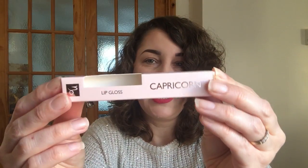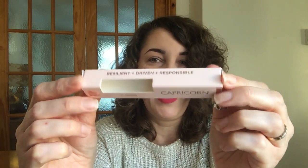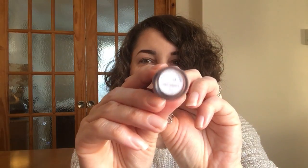So I like the packaging. It's baby pink with rose gold. They're absolutely gorgeous. I wish that all packaging was in these shades. Love that. This is £3, and this one, I'm just seeing, this is 3 ml of product. So I like the packaging on this. It's simple and it's got rose gold on it, and you have the name of the product there, if I can get it up the right way round.